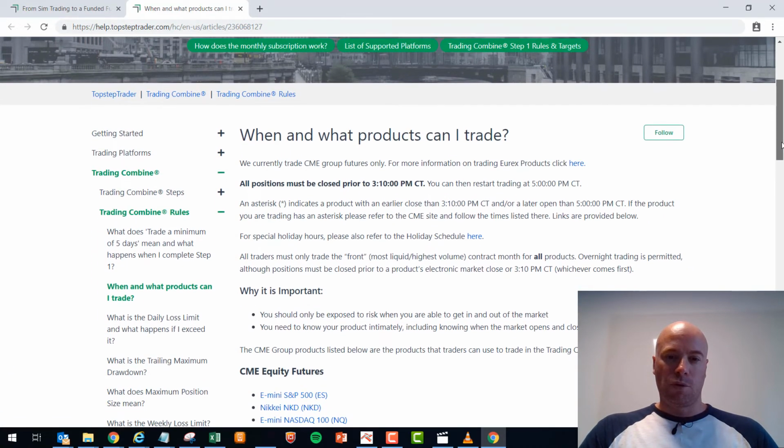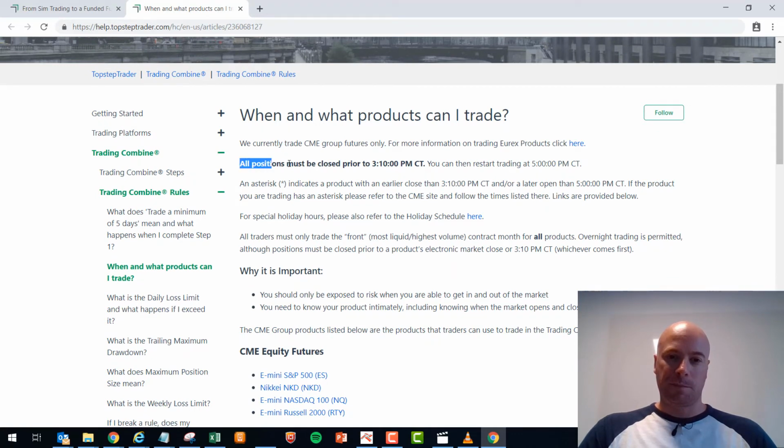So the most important thing I saw here was all positions must be closed prior to 3:10 p.m. Central Time. You can then restart trading at 5 p.m. Central Time. So what this means is that you cannot hold positions through the couple of hours where the market's closed every day. So not only do you have to close your positions for news releases, you also have to close your positions every day. So this is very much a day trader's program. If you're looking for other types of programs where you can swing trade and hold positions for longer, this is probably not the right program for you. However, if you're looking for a day trading program, maybe you could go for this one.